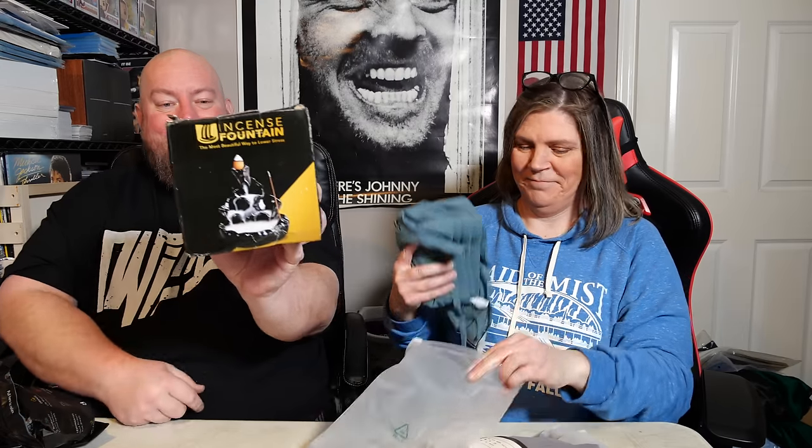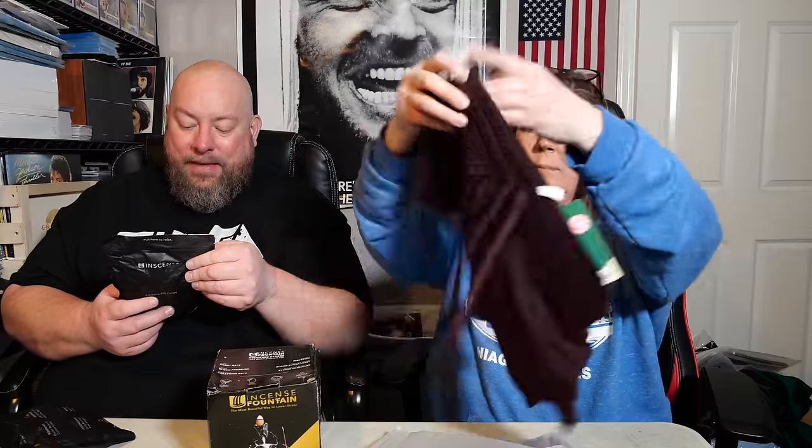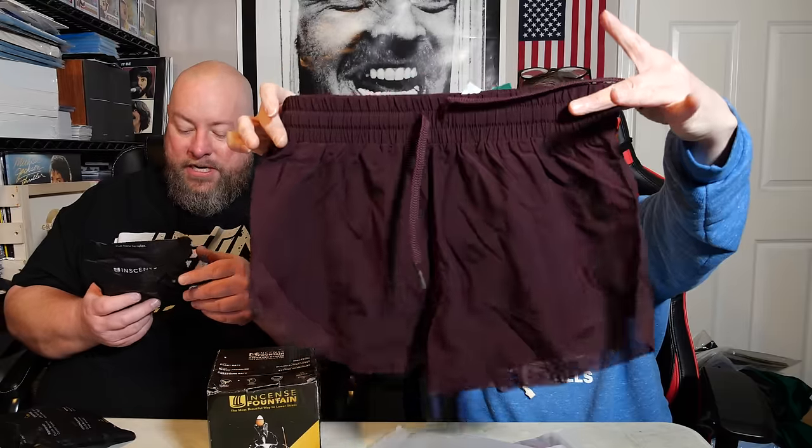We have an incense fountain. And we have little beads that go in the fountain. It contains 100 cones. This one, I'm not sure what flavor it is. It doesn't say. We have three different flavors here. Or not flavors, yeah, I guess flavors. Scents. Or maybe it's just a mixture of all of them. Peppermint, lily, lavender, rosemary, orange, tree. Lemongrass, apple, rose, and lemon.